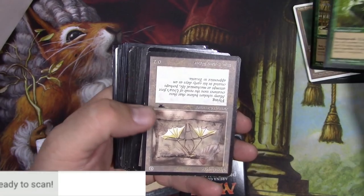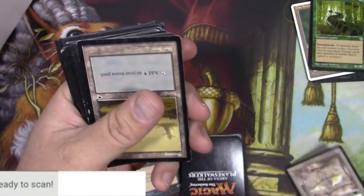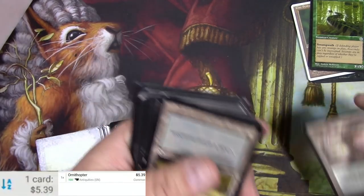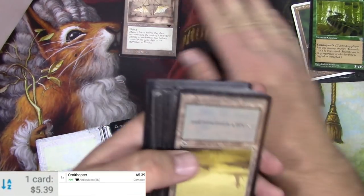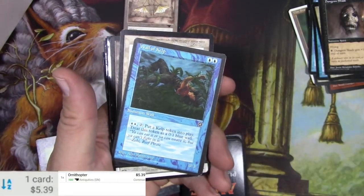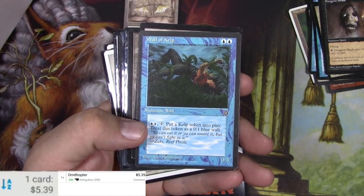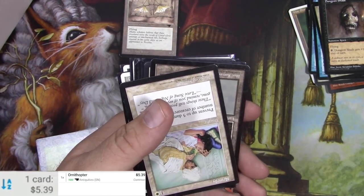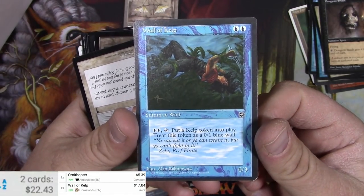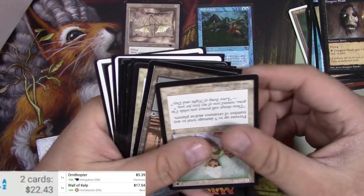Hey, there's an Antiquities Ornithopter. That's really cool. I believe it's just a common, maybe an uncommon. But Antiquities common, $5.39 right now, eh? Pretty solid. Very happy to see that in here. Wall of Kelp, hey, there you go. So years ago when these guys had their cards, this would have been a nothing card, right? But it's not nothing now. Wall of Kelp, $17. Isn't that funny? I mean, this card was $1 like a year or two ago. But there it is. It goes in the showcase pile. Hey, that's pretty cool.